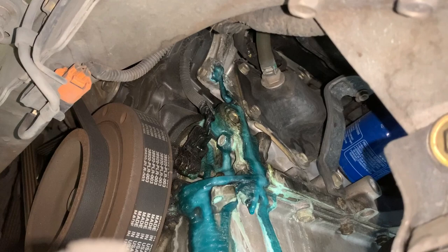You too. Oh, damn. Water pump leaking from the weep hole. Now I'm gonna be weeping. Now I gotta change the water pump.